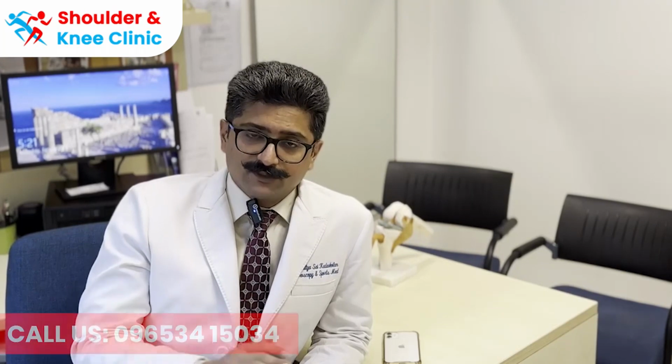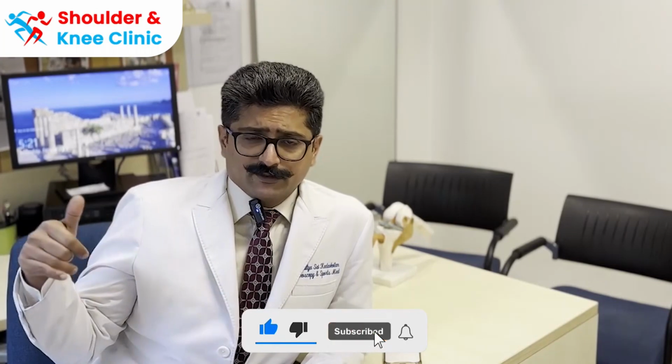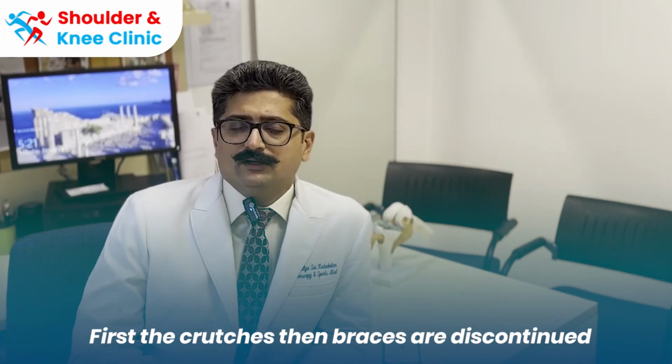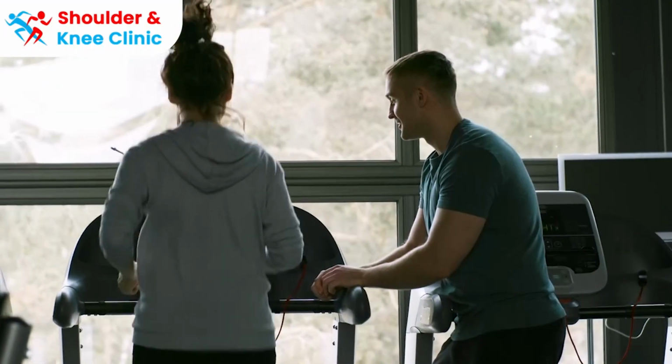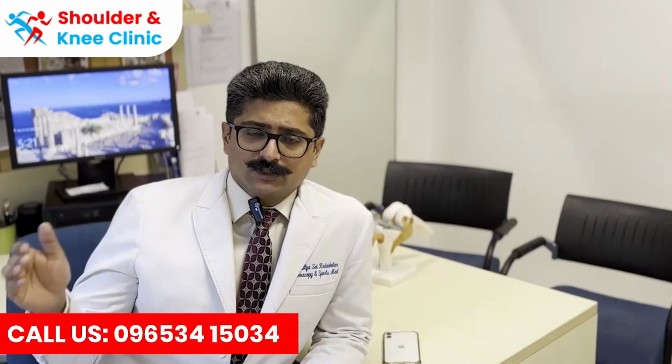There is a stage-wise rehabilitation after the ACL surgery. So typically for the first couple of weeks you are using a brace and crutch to walk. After a couple of weeks, if you are comfortable, first the crutches are discontinued, then the brace is discontinued, and around 3 weeks you can start walking normally. Around 6 weeks you can join a gym. Now there is a stage-wise rehabilitation protocol after the surgery, and how we progress from one stage to the other depends on how well you are able to do the exercises, how well you are recovering from the surgery.